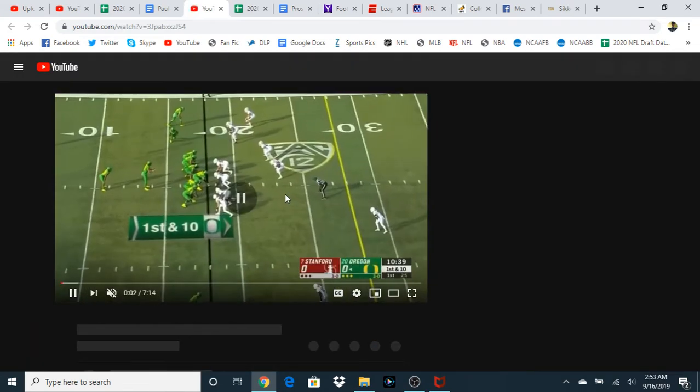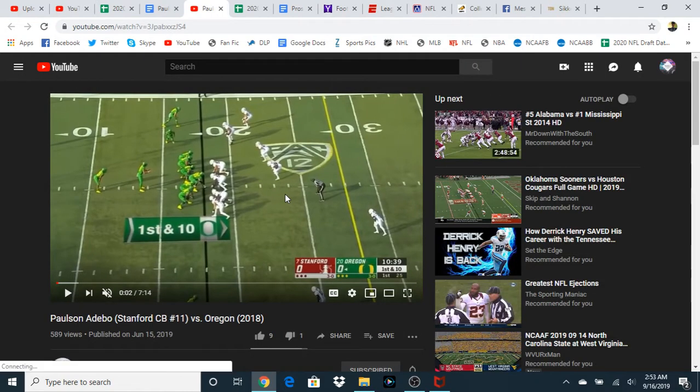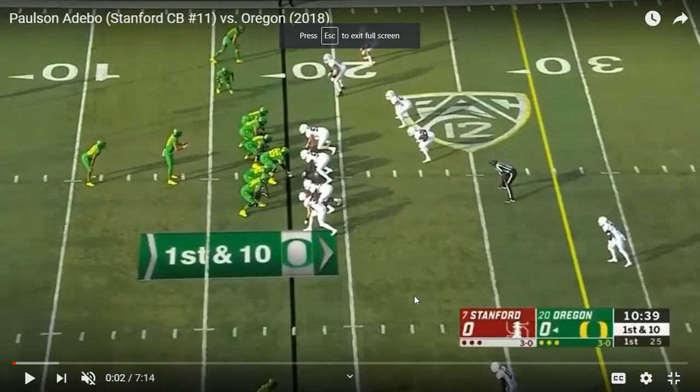But I think there's a difference here. I'm actually going to finish this kind of rant of sorts and explain that. There's a difference between getting beat and allowing a completion, right? And I think burn rate is probably the closest thing we have to an objective view of getting beat, because not all completions are on the defensive back, and sometimes there is a perfect throw where the defender does almost all he can except actually deflect the football.